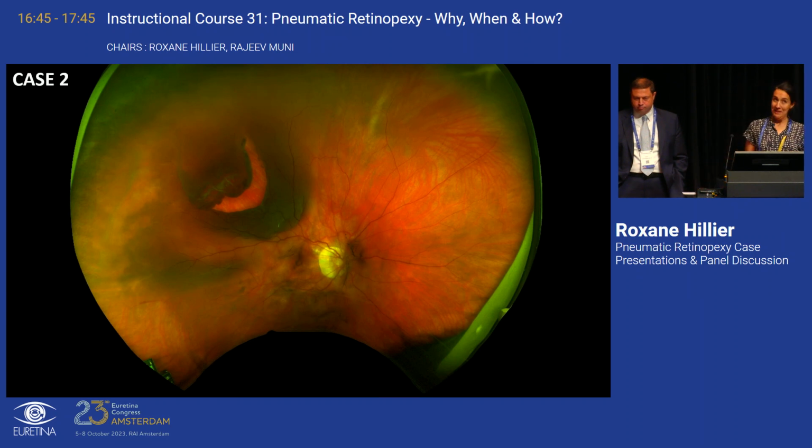It's terrible when you present your colleagues' cases, isn't it? But here we go. A large supranasal break. The gas was injected supratemporally. This was C3F8. My colleague couldn't get much out of the anterior chamber, so they put a gas in that expanded a little bit more slowly.